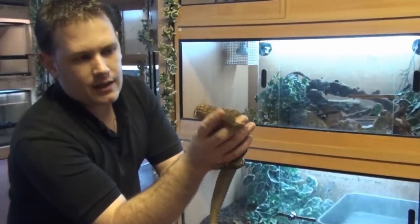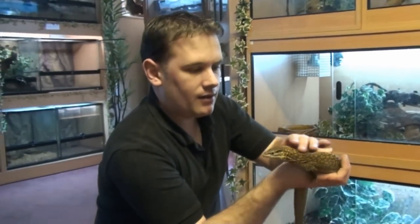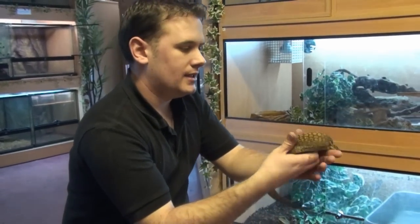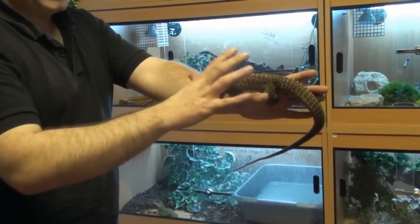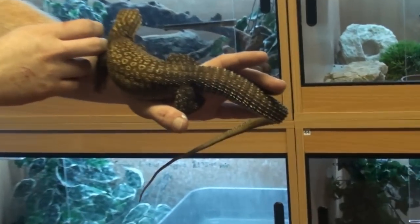Like all flora and fauna from Australia, they are quite hard to get hold of in relation to other reptiles, purely because of the important export laws there are in Australia. So all of these animals are guaranteed to be captive bred. None of these are coming out of Australia anymore. Okay, let's pop this little man back.